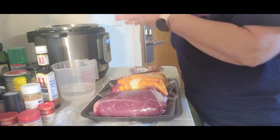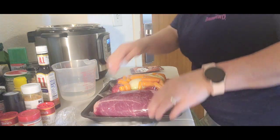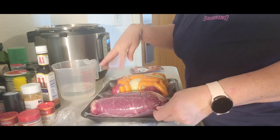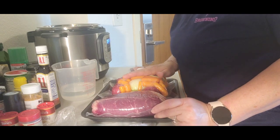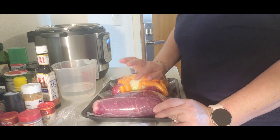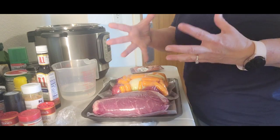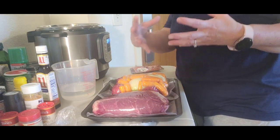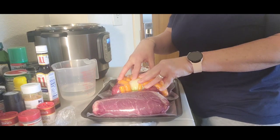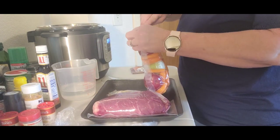I'm going to take the lid off my Instant Pot. I think I like putting the vegetables on the bottom, y'all. Reason being, a lot of times if you cook meat on top of your vegetables, it just soaks up all those natural juices from your meat and your seasonings, and you just about don't have to season these. So I'm gonna put these in the bottom of the Instant Pot.